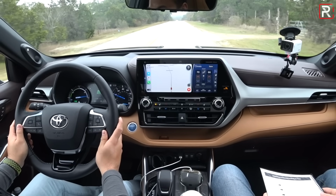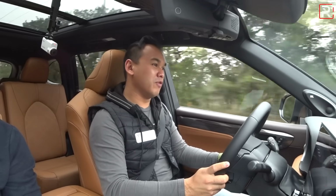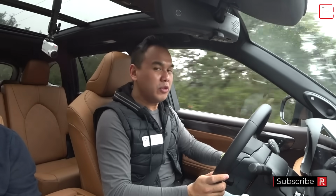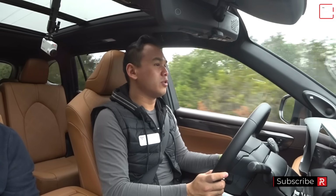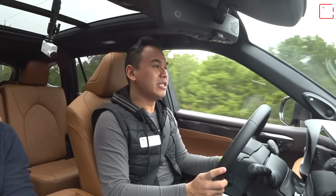And this one is actually the front drive model. I'm feeling a little bit of wheel tugging or torque steer at the wheel, just ever so slightly. But I have to admit, for a 2.5 liter 4-cylinder, remember this is the same powertrain that's in the RAV4 hybrid, this is actually kind of peppy.